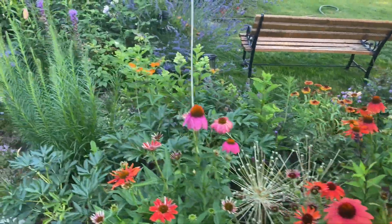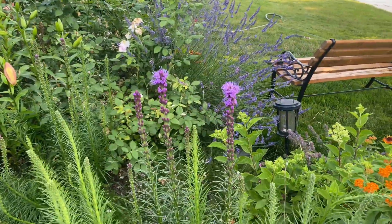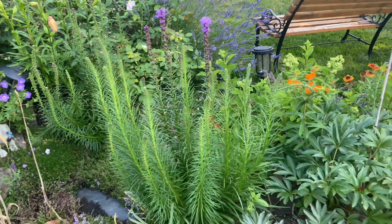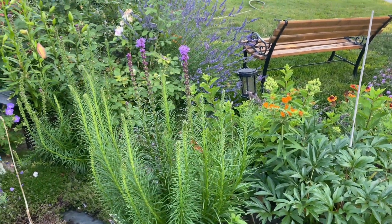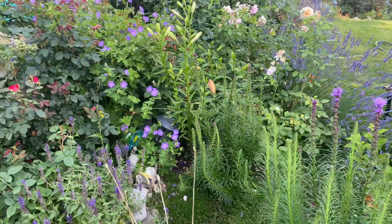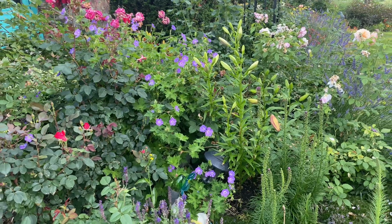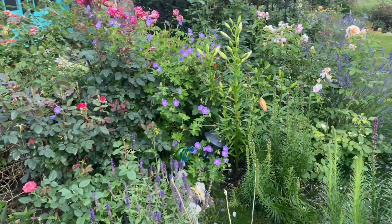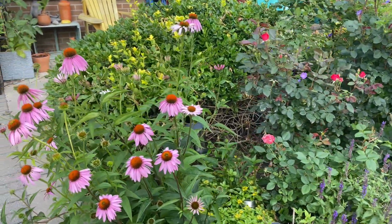I do also have liatris that is coming into bloom. As you can see, it's starting to bloom, and lots of stalks still here. And I also love how the geranium is blooming, and it's getting so tall and it's gorgeous. I do have to come and deadhead a lot of the roses, but that is an ongoing task.